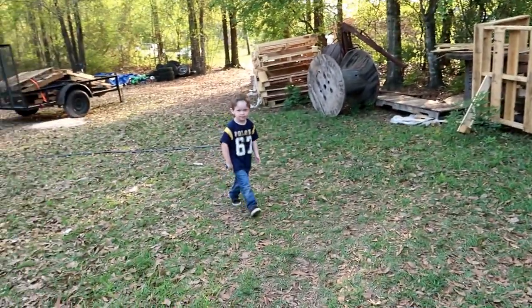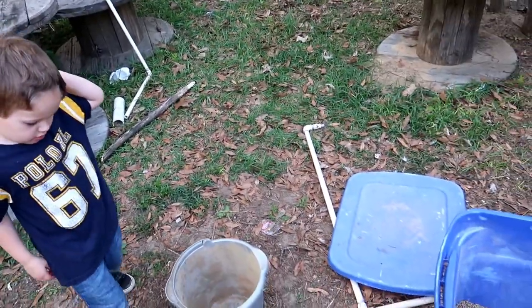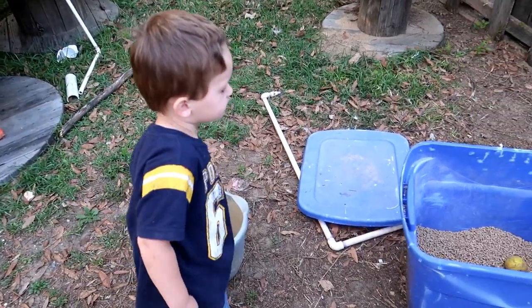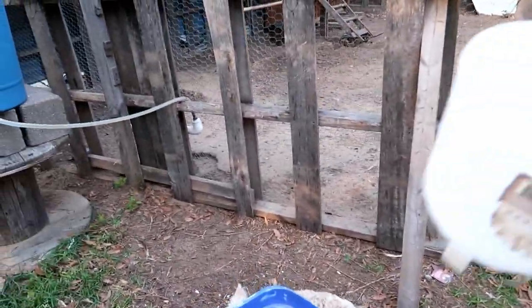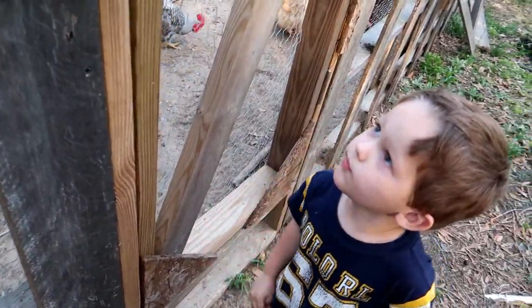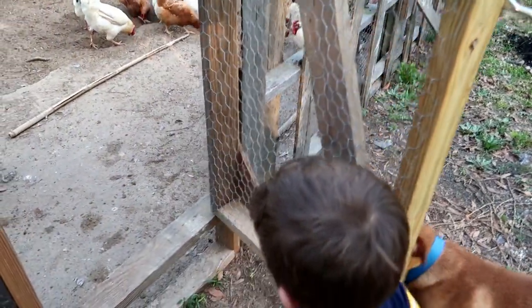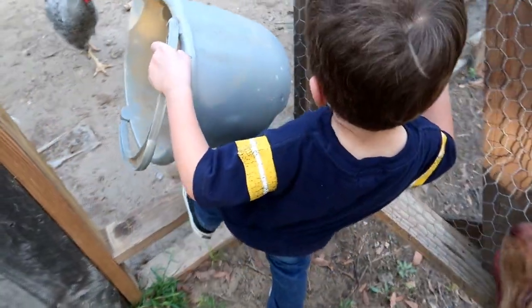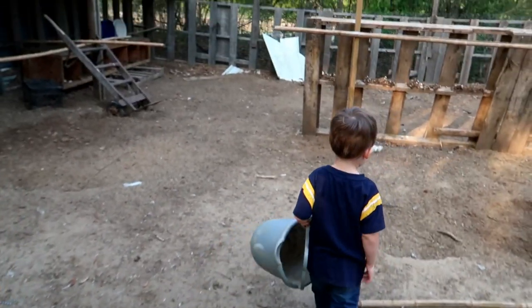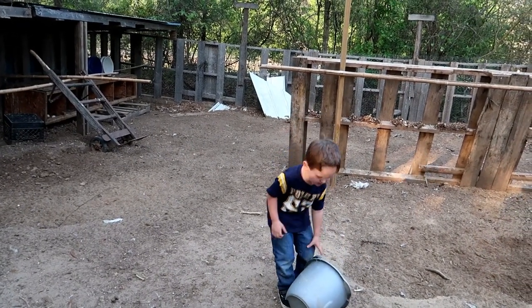Michael, come get the eggs, baby. What? Get the bucket. Who pulls that? Hey, Mom, who made this door? Grandpa made this door. Whee! I'm gonna come right here. I will, baby. I'm gonna give him another scoop.